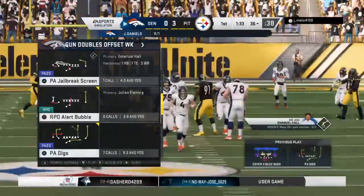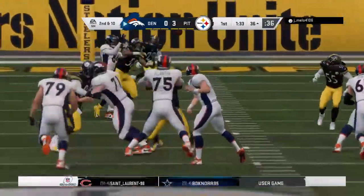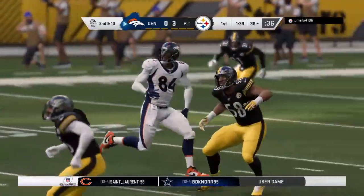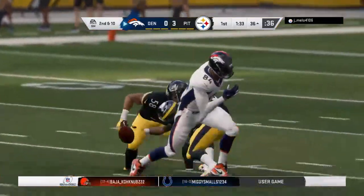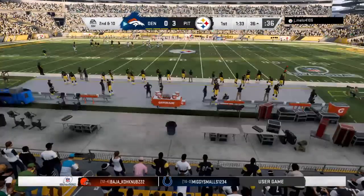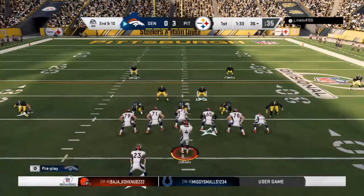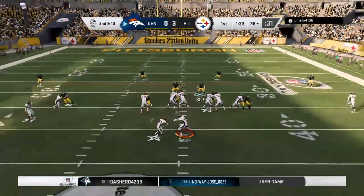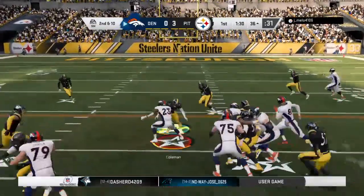Now, meanwhile, a pass that should have been intercepted, but it winds up falling incomplete. Well, he kind of forced that one there, didn't he? It's almost like he predetermined where he was going to go with the football. Yeah, he wasn't really going through progressions. He wanted to go to his top guy. You do that against this defense, they'll make you pay, won't they? Yeah, they certainly will. They react very quickly to the thrown football.